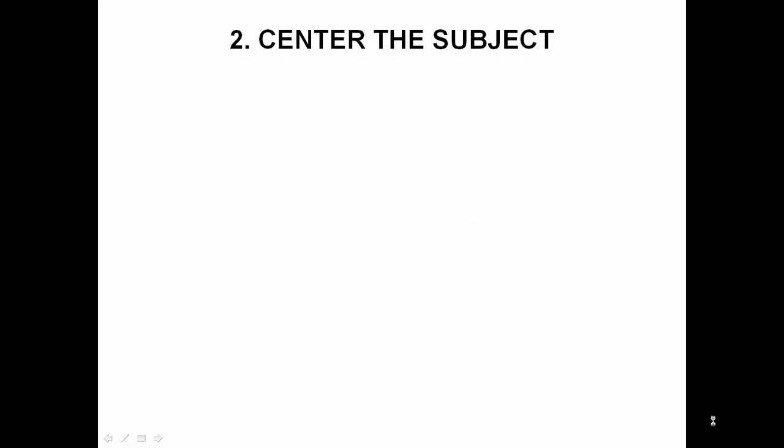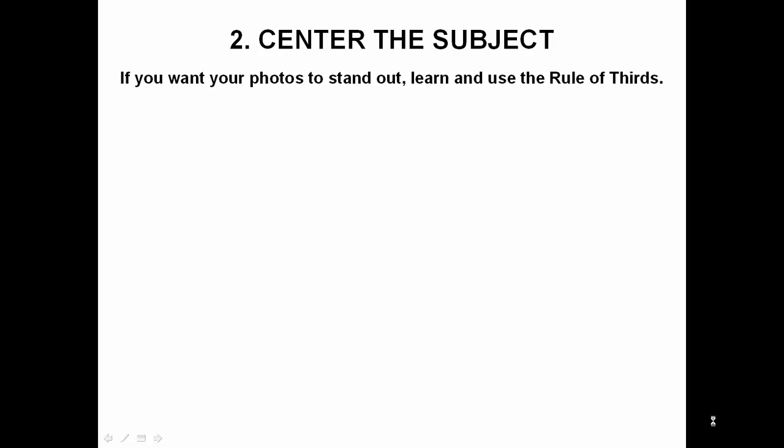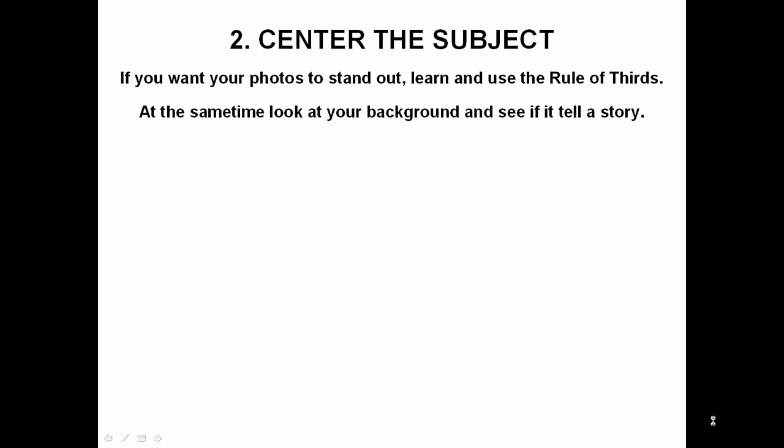2. Center your subject. If you want your picture to stand out, learn and use the rule of thirds. At the same time, look at your background and see if it tells a story.